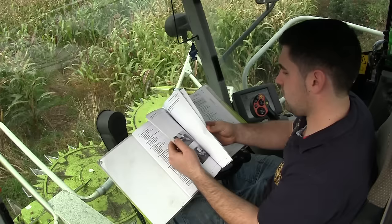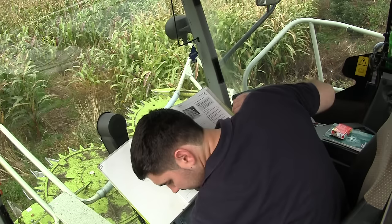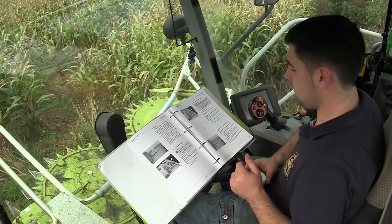Is there anything in particular you need to look at? I'm looking at the dosing I'm going to put on this stuff here. Silo Max for maize. Right. And I'm just looking at the dosing.